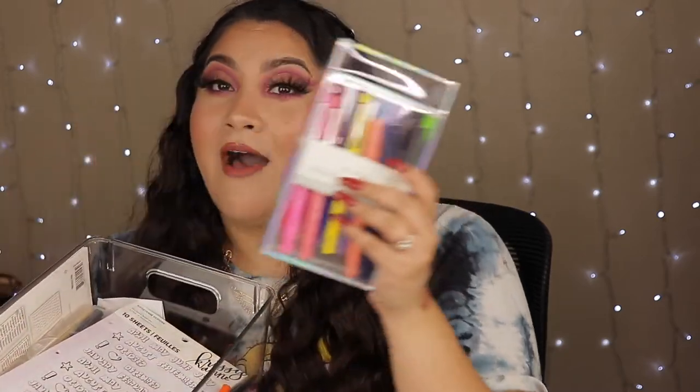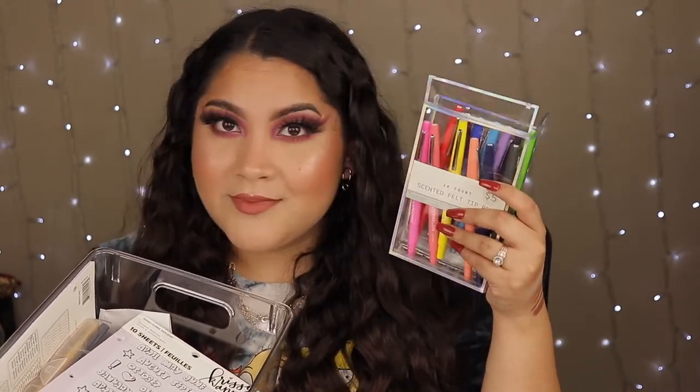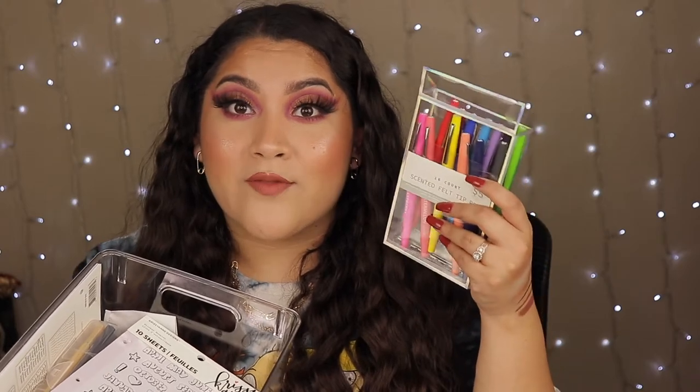But then I also bought these from Five Below for $5, y'all. Oh, I love these. These are like the Paper Mate ones. But if you have a Five Below, go get them there. $5 for all of these. This is 16 pens. And then I got these Michaels.